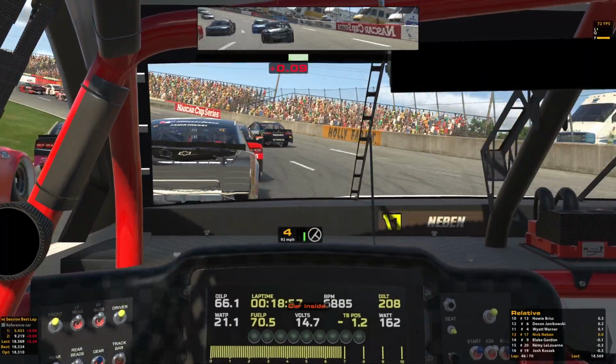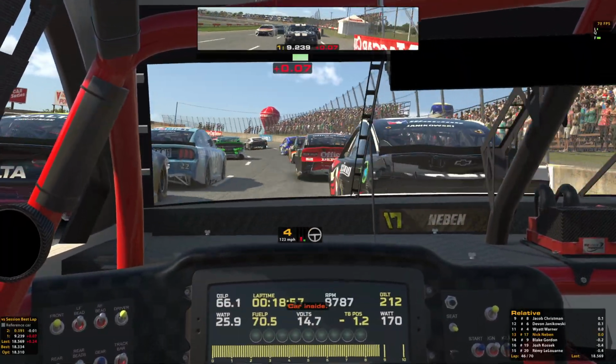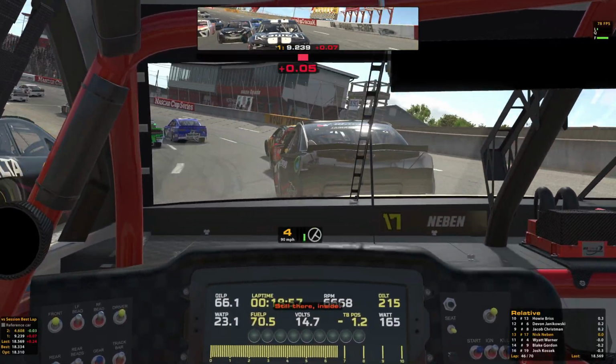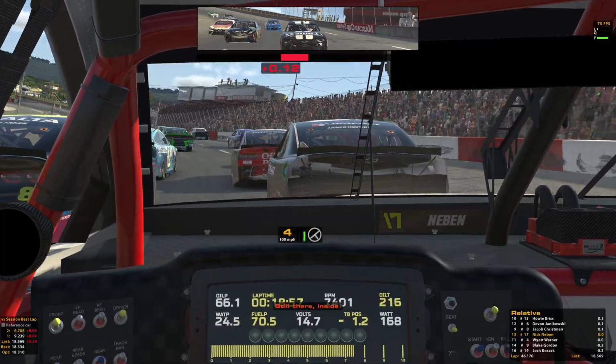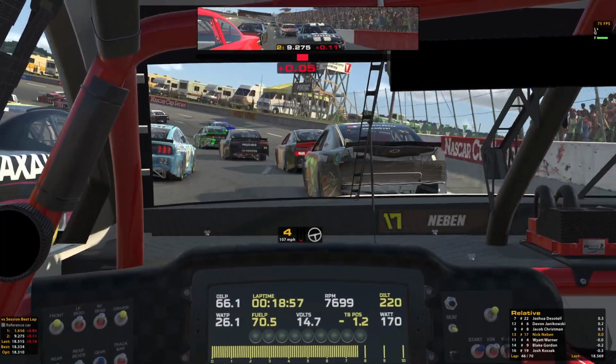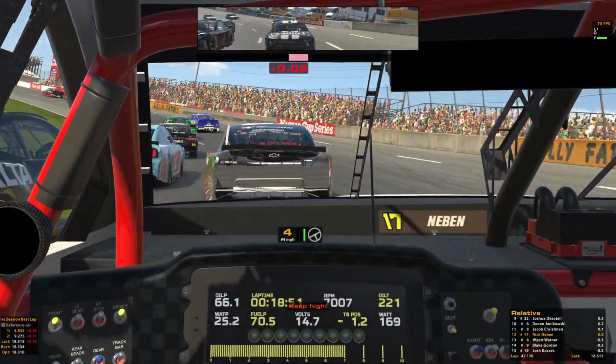18.569. Car inside. Still there. Clear inside. Car inside. Oh, this is awesome short track racing. No track races this good. Wow. There is not a track on iRacing that you can say races this good. Keep high. Keep high.